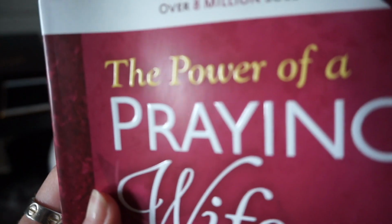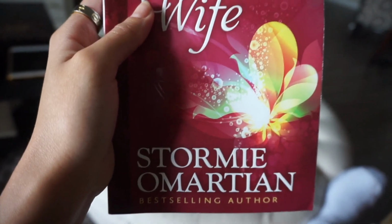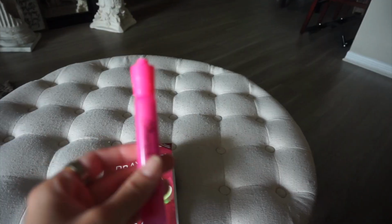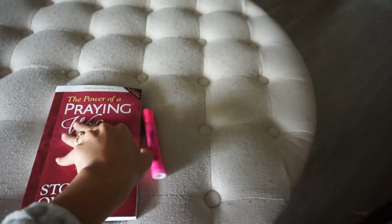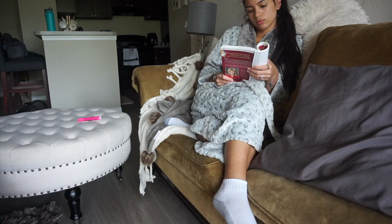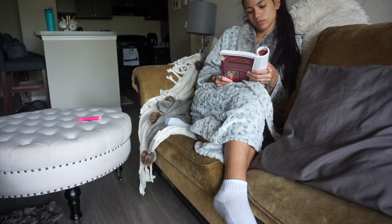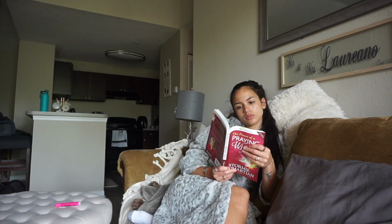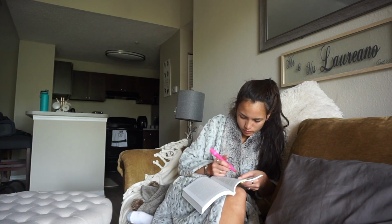And then next, I like to read this book. My mom actually got it for me, and it's called The Power of a Praying Wife by Stormie Omartian. I don't know if I'm saying that right, but I love this book so far. I've been reading one chapter every morning, and I'll have my little pink highlighter ready so that I can highlight any important information or topics that I want to look back on later. So this really helps, again, feed my mind with something positive.